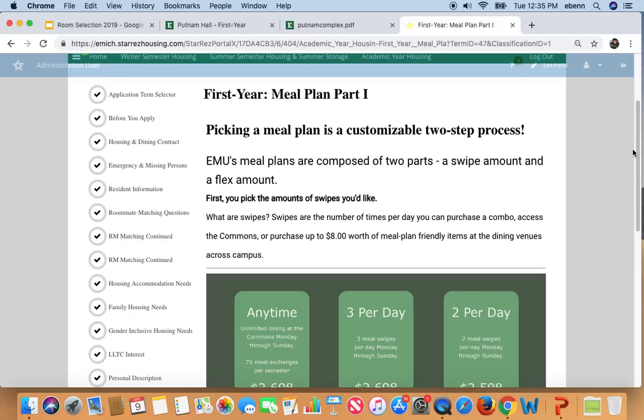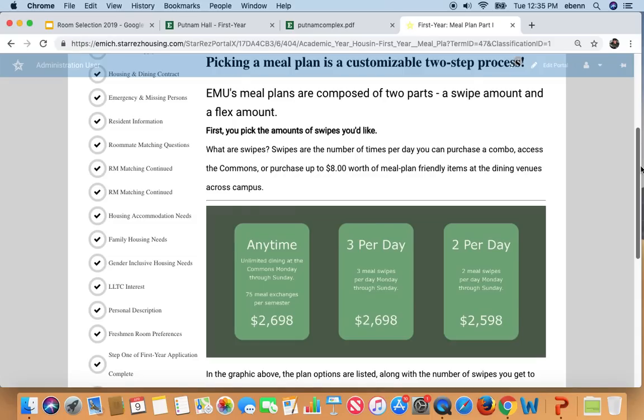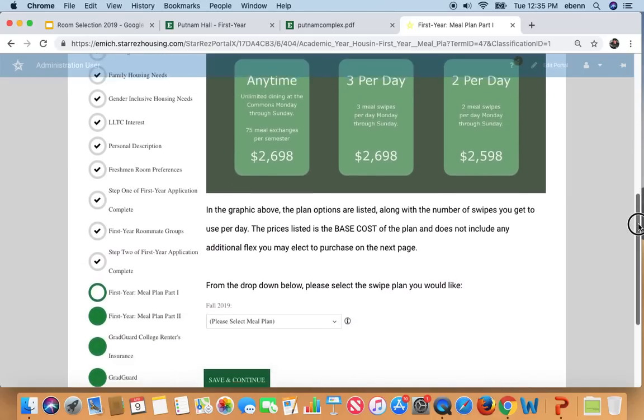So the meal plans are a 2-step process where you pick your swipe plan and then you pick your flex plan. We do talk about this pretty extensively at Fast Track, so I'm not going to go too in-depth on it. And there is obviously a lot of information on the page. If you're unsure about what meal plan to pick, do feel free to call our office and talk to the staff. We can walk you through these, kind of offer our advice and thoughts on it. You can also change your meal plans through the first 2 weeks of the semester. So if you get here and your meal plan just isn't working for you, we can help you change to another one as well.